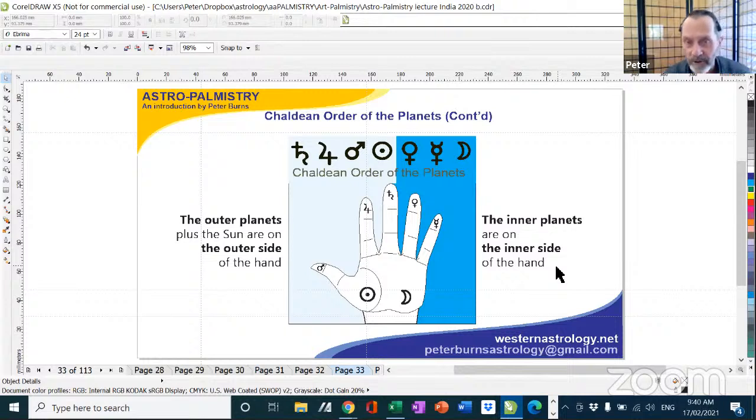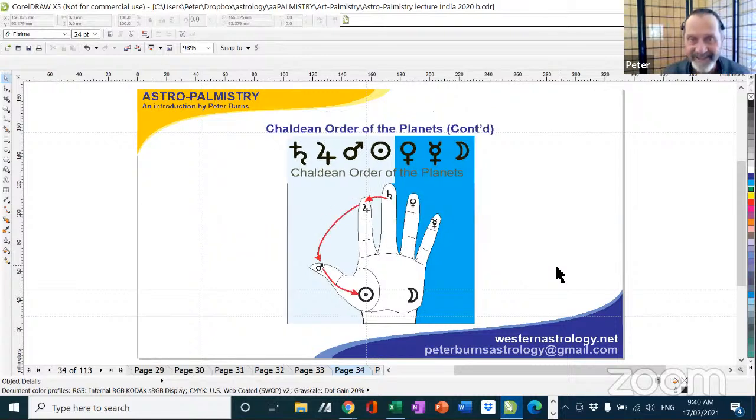Basically, the outer planets, including the sun, are on the outer side of the hand. The thumb is always the outer side. The hand itself shows the inner world and the outer world. So we have two different sides, and they show how the two different energies come together. The inner planets show on the inner side of the hand.